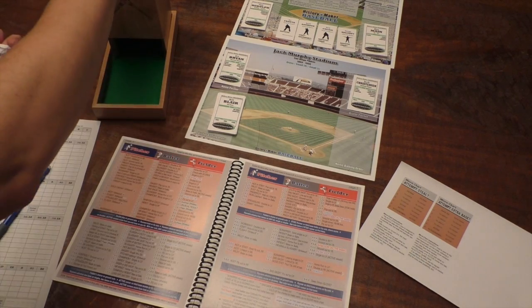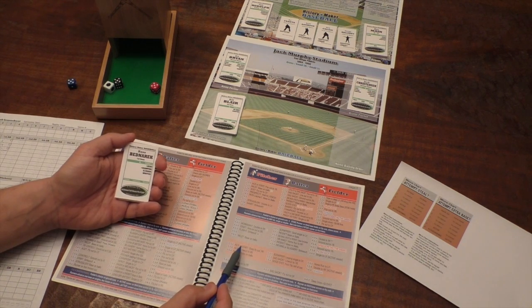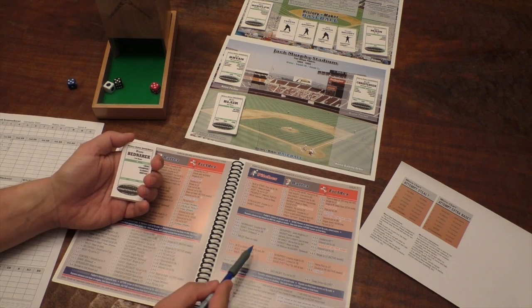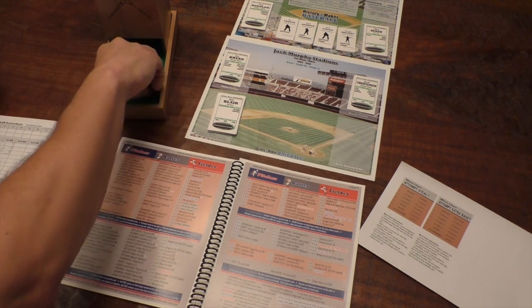Russ Bednarik is up next. It's a 5-5. Is Jack an ace? This decider die says yes, he is. Deep fly out to right field. That could have been trouble. Two down, and I'm up.